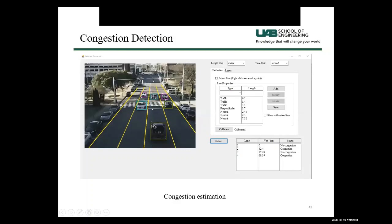Okay, let's see here. We have 6 cars. The first lane has 0 vehicles, so of course there's no congestion. For the second lane, we have 2 cars. It looks close, and the number of vehicles per kilometer is 42. This exceeds the limit we mentioned before, 28 vehicles per kilometer. So we consider this as congestion. The same goes for the fourth lane. It's 86 vehicles per kilometer and also is congested.